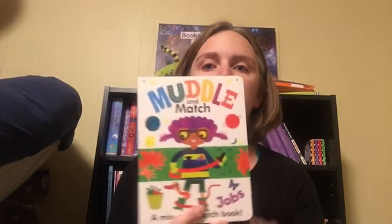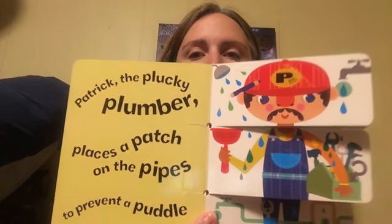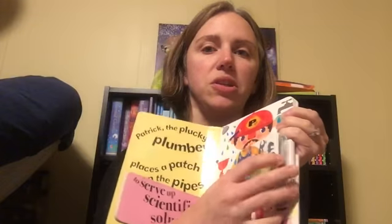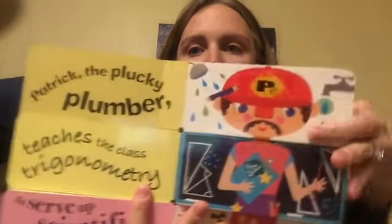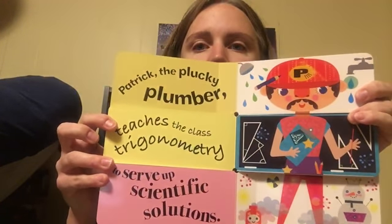Up next is Muddle and Match. This one is Jobs. It's one of our newer titles. We've got about 7 or so in this series. These are great for toddlers and preschoolers with really fun alliteration and pages that are in 3 sections, so you can mix and match them to create fun, silly characters and fun stories too. And you can see here, bright colors, lots of alliteration, really fun for little kids.